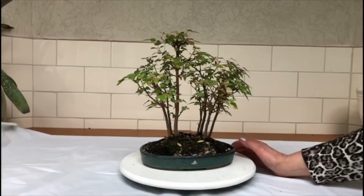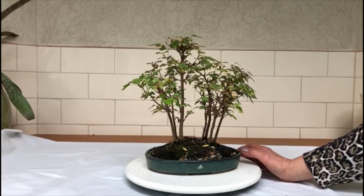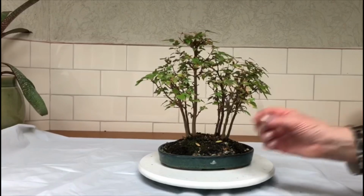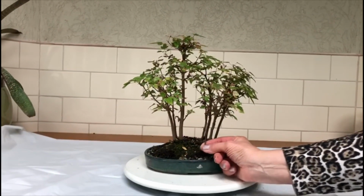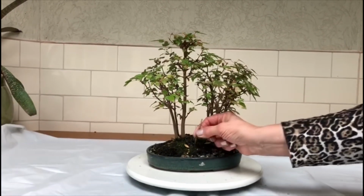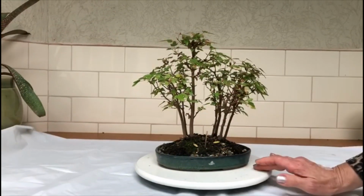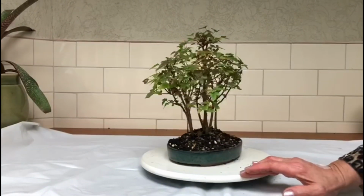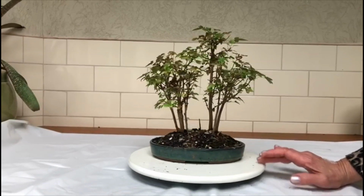This is my trident maple group, which I bought as tube stock in 2015. When I bought them, they were a little bit thicker than this toothpick. As you can see, they've grown quite a bit since then. I grew them in squat pots, the orchid squat pots, for about 4 years. Then in 2019 I repotted them into this little pot.